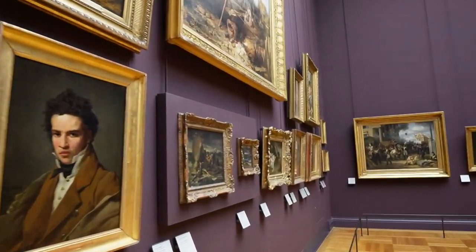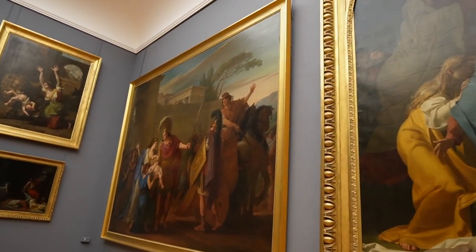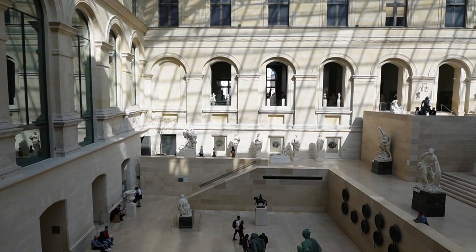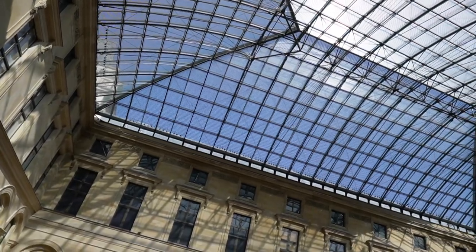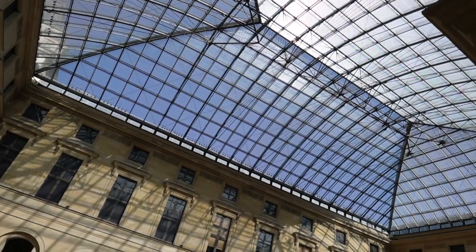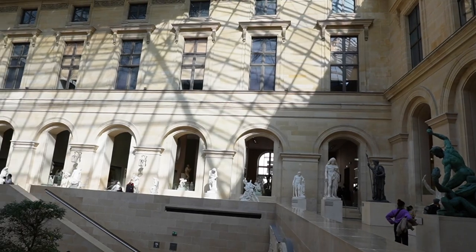So after walking around the Louvre for about 3.5 to 4 hours, checking out all of the different artwork, we are now making our way out. But first I want to show you guys one of my favorite areas here in the Louvre. It is this little atrium area with the glass ceiling and all the different statues. It is just so beautiful and, like I said, one of my favorite areas. If you are coming to the Louvre, this is definitely one of those places that you have to check out.